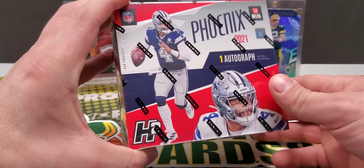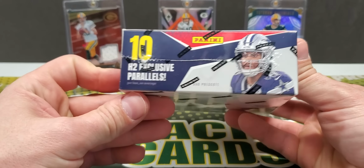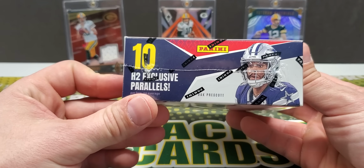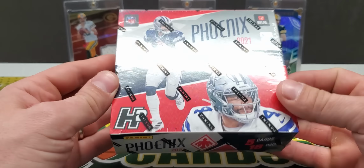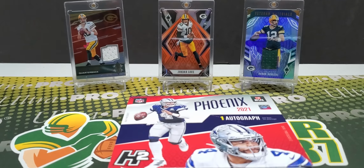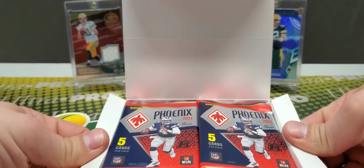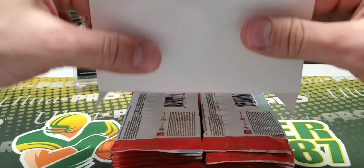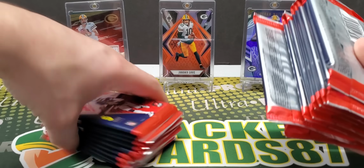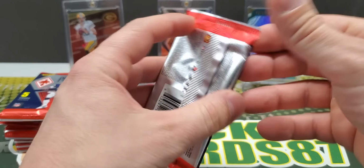Tonight's video is going to be on some 2021 Phoenix Hobby Hybrid. I got a box of this, one auto per box, and then you get your 10 H2 exclusive parallels. Almost misspoke there, it's kind of funny. All right, anyway, let's get into this thing. I think Blowout's got these for like 330 or 350 or something like that. And from what I've seen, they've been very, very good. Packs have been solid of these for what they cost, at least in today's market.